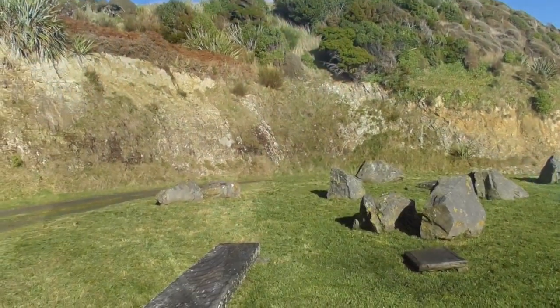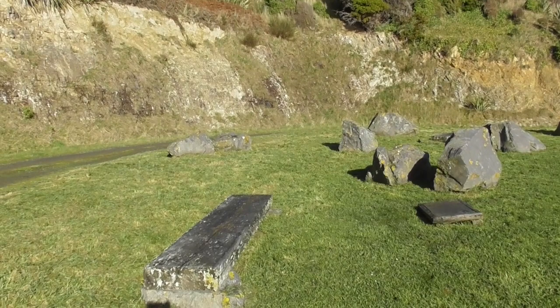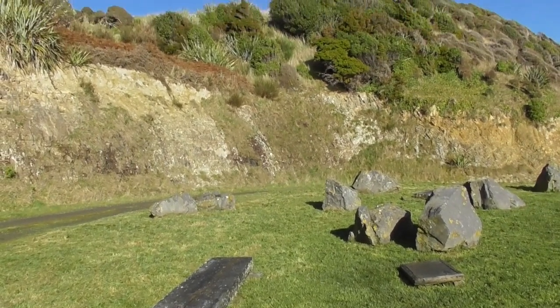So Nugget Point Lighthouse has been shining its beacon since 1870, and it was built out of local stone from the quarry that's sitting just above it here where I'm standing. So it was built because of the amount of shipwrecks that were going on in the area. It is actually quite a treacherous stretch, and many lives have been lost in this stretch of coastline from here down to the bottom of the Catlins. So it's a beautiful day, and quite a nice walk out to the lighthouse today.